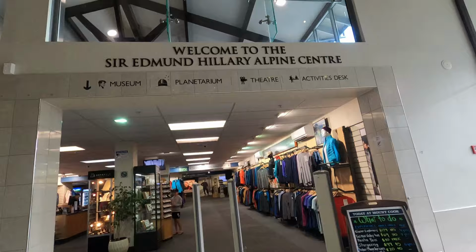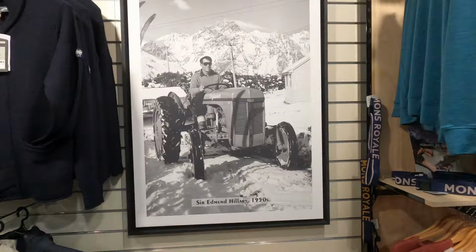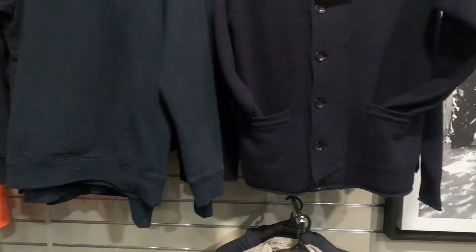In the Hermitage Hotel, there is a souvenir shop, an activity center, and also a Sir Edmund Hillary Museum on the history of the Hermitage Hotel and other glorious events in Mount Cook. There's also a planetarium which runs shows every day.